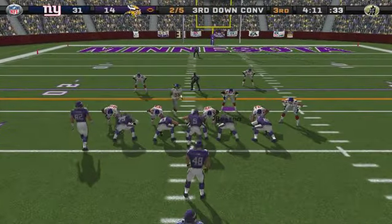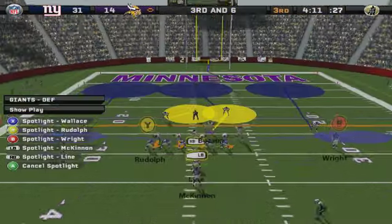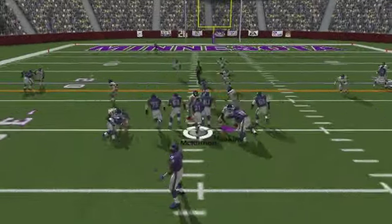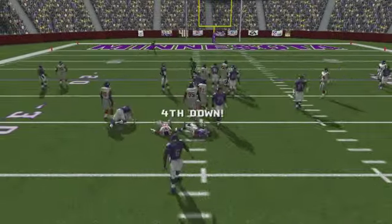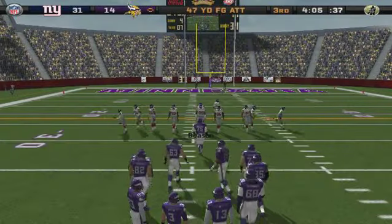Hey, watch that screen. Watch your eyes. The Giants with a 4-man front. Hold the look. Yeah, you see me. Let's go now. They soft, man. Hands it off. Jenkins comes up to make the play. This is a good special teams play. On the play.